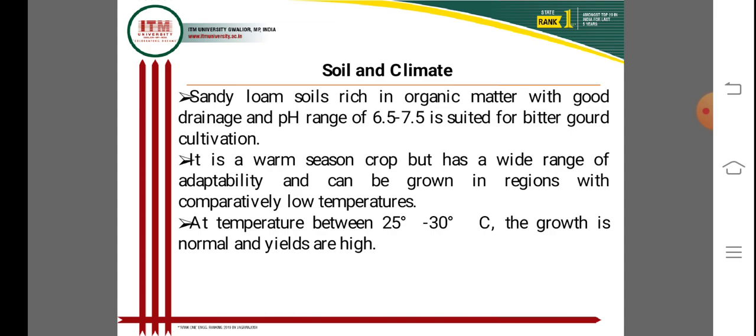Now the soil and climate of bitter gourd. Sandy loam soil rich in organic matter with good drainage is the most suitable for bitter gourd crops. A pH range of 6.5 to 7.5 is suitable. A well drained soil with pH 6.5 to 7.5 is very good for the cultivation of bitter gourd.